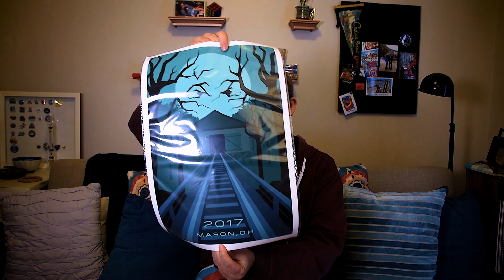Oh man, I am so excited. Soon you'll see these probably framed on the wall around here. But this is the Mason, Ohio pack. And I definitely am going to have to flatten these. It's just not hard to do. But obviously Mystic Timbers, pretty awesome.